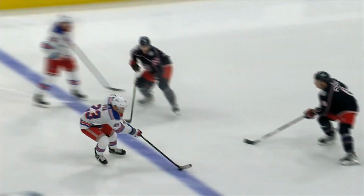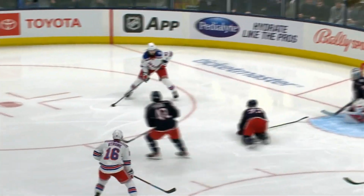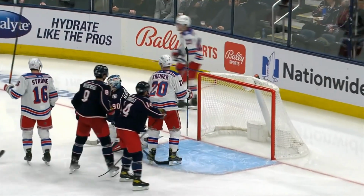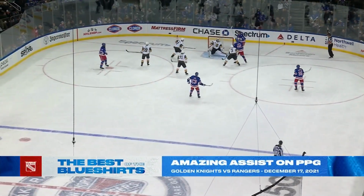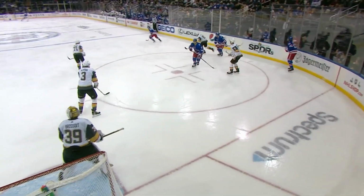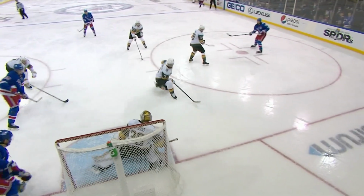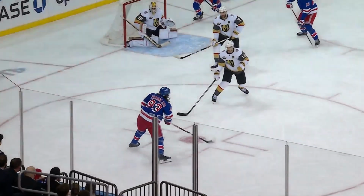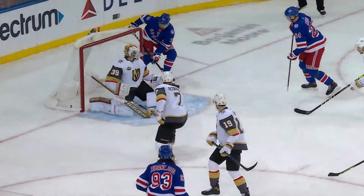Fox all the way up the ice. And then the beautiful pass to Zibanejad, who in turn does the same thing for Kreider. Here's Strome to Zibanejad. They score! The quick puck movement right through two of the Vegas players and through the legs of Pietrangelo. And that's an easy tap in for number 20, Chris Kreider.